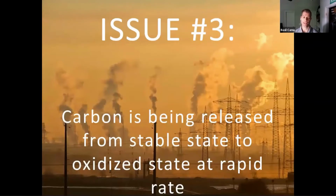Not only that, but carbon is being released from a stable state. So left to its own, nature typically holds carbon within trees, within soil, within oceans, these sorts of things. It's in a stable state. But when we deforest, when we burn, when we do agriculture with chemical inputs, these things all move carbon from its stable state into this oxidized state in the atmosphere. And this is happening very rapidly, faster than ecosystems can adapt.